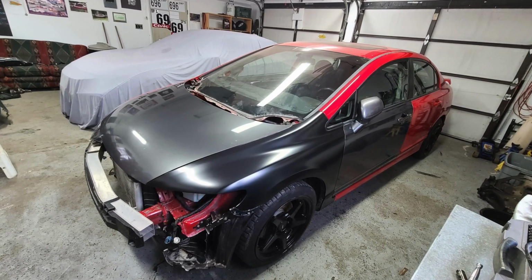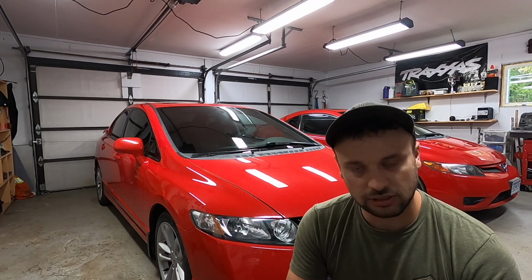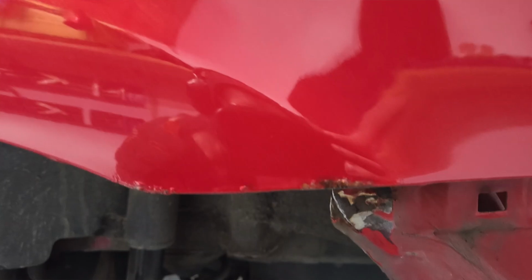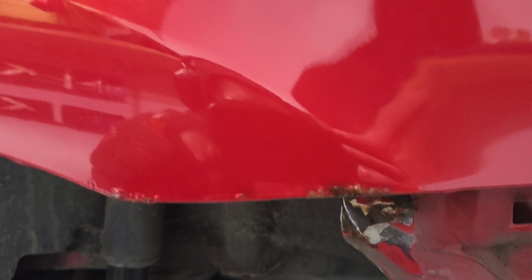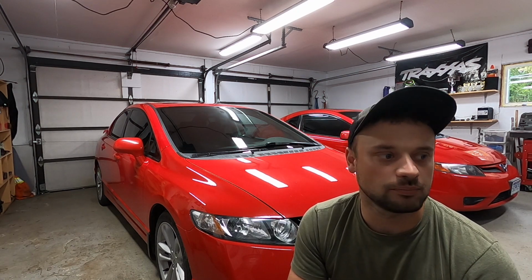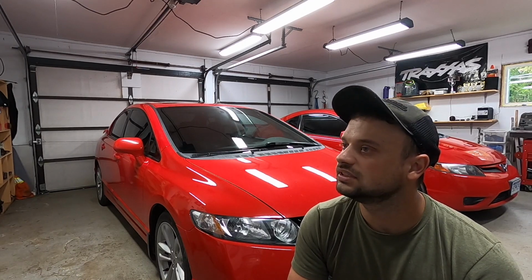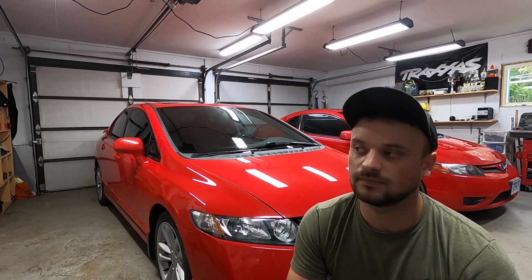But as I started to have a closer look at the car, going around back, I noticed there was a small bubble of rust on the rear wheel arch on the driver's side. So I was like, okay, I guess I can have the body shop fix that up when I get them to paint the car, right? And I started investigating closer. You know, I pulled out the trunk liner and had a good look in the wheel well, and what I found wasn't great.